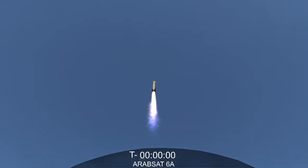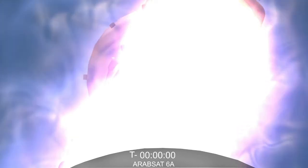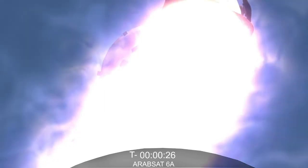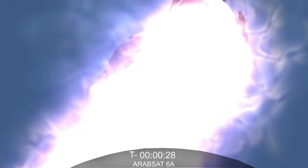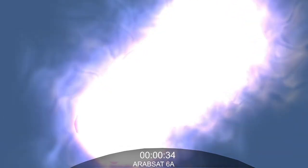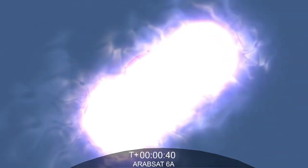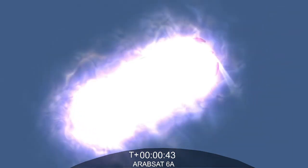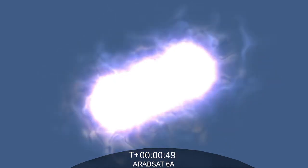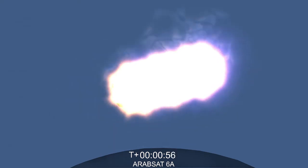Vehicle's pitching downrange. And we're beginning deep throttle. Center core at deep throttle. Plus 33 seconds into flight. Under the power of 5.1 million pounds of thrust, Falcon Heavy is headed to space. We're throttling down at T plus 40 seconds. Side booster prepare throttle for bucket, maximum dynamic pressure. Power and telemetry are nominal.